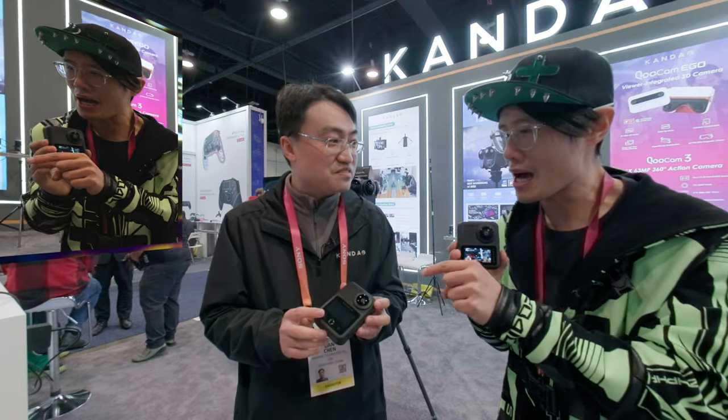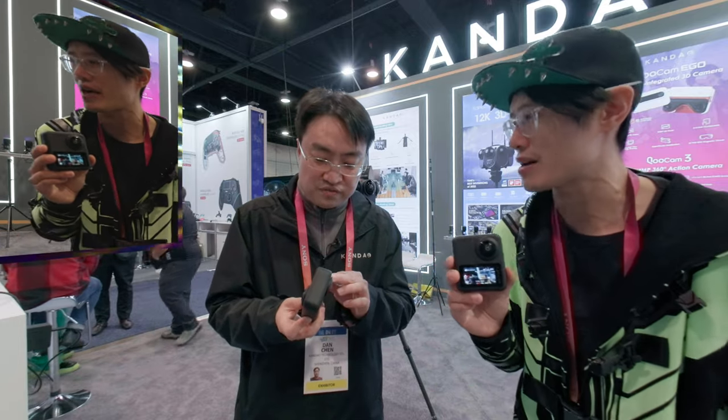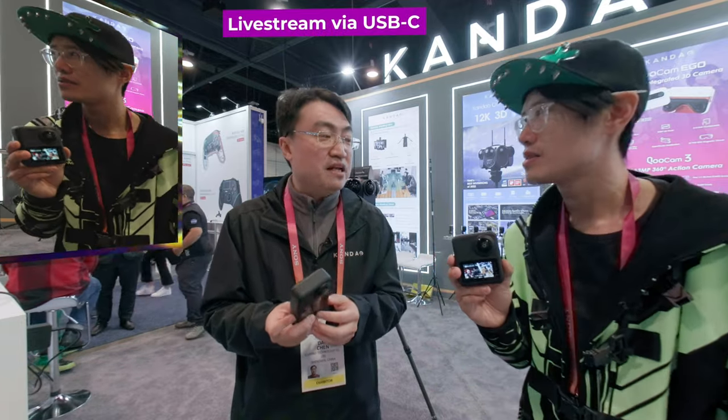Do you have HDMI output, live stream, all these other features from the Qoocam Enterprise? Not HDMI output, but live streaming through USB-C, we think so. And is this waterproof? Yes, waterproof as well. Same spec as this one.